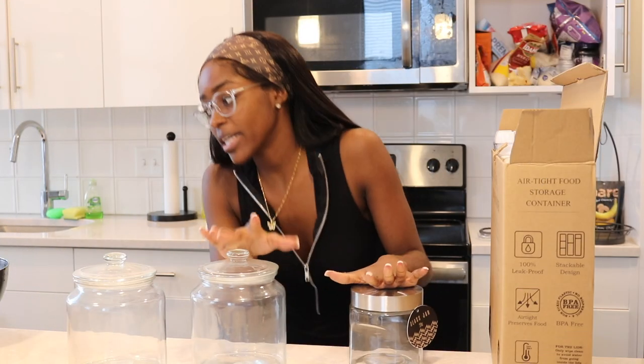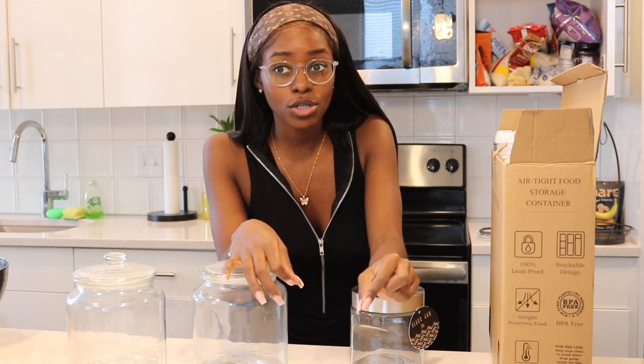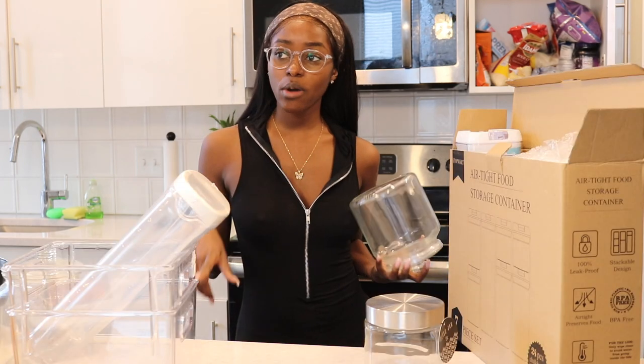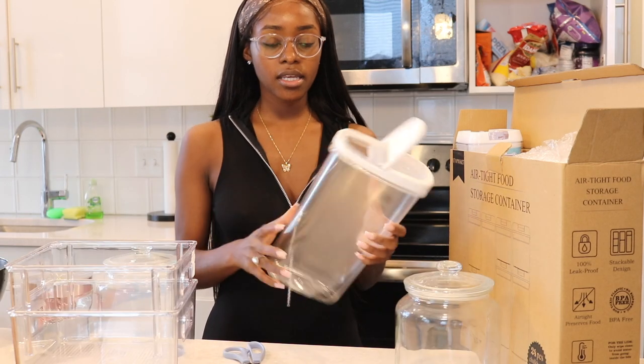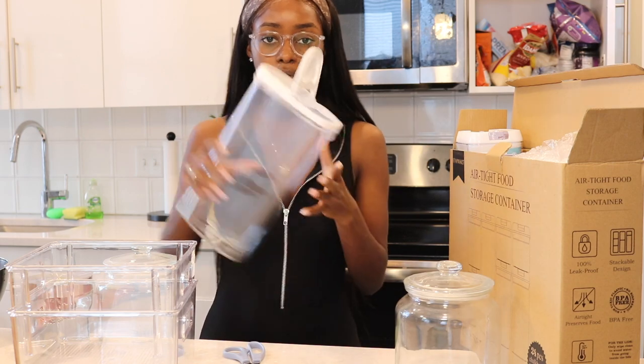All right, so my chicken is over here defrosting in this bowl. Let me just show you guys the tools that I'm gonna be using to organize my pantry. If you did watch my vlog that I did at home when Michael was here, you've probably seen these. I got these from IKEA. I got this from IKEA as well. I think I was planning on using this for my oats just because it pours.